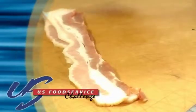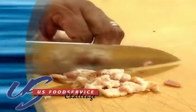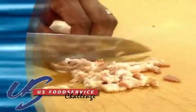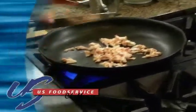So I see you're using the applewood smoked bacon. Looks like he's gonna use that fat rendered down from the bacon as part of his dressing. Now he's peeling a white onion.